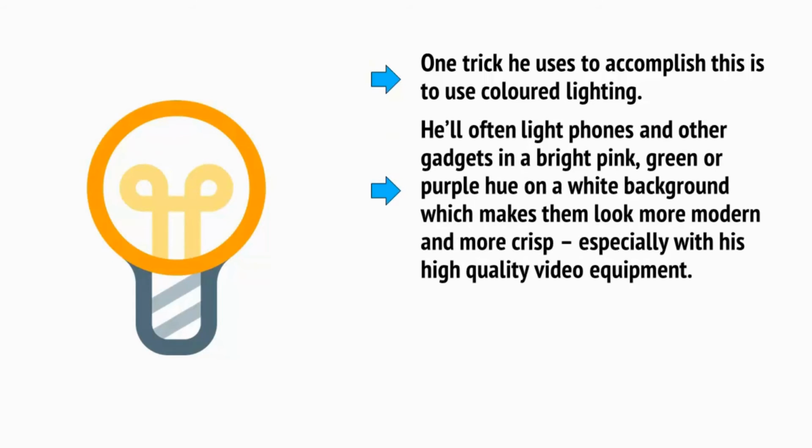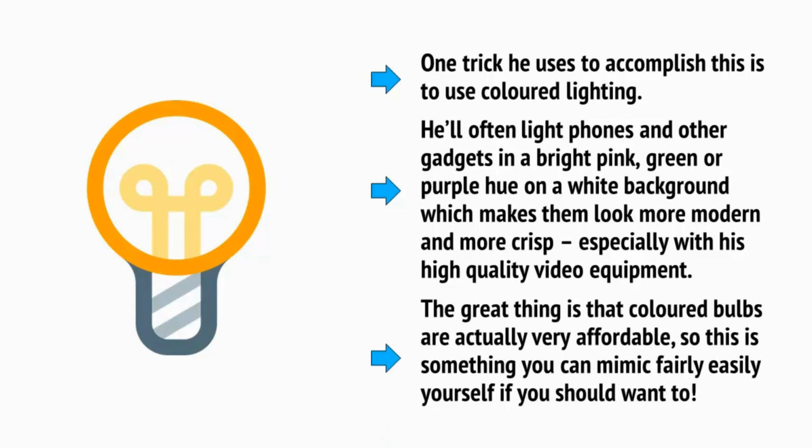He'll often light phones and other gadgets in a bright pink, green or purple hue on a white background, which makes them look more modern and more crisp, especially with his high-quality video equipment. The great thing is that colored bulbs are actually very affordable, so this is something you can mimic fairly easily yourself, should you want to.